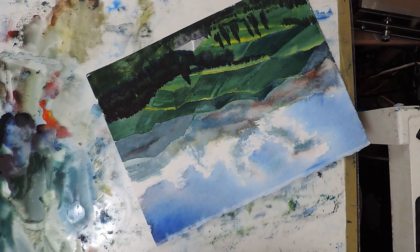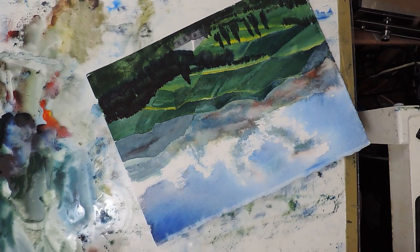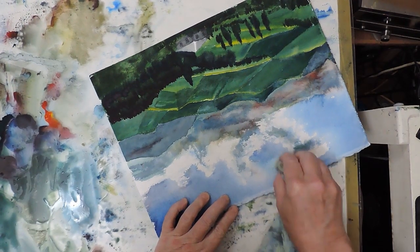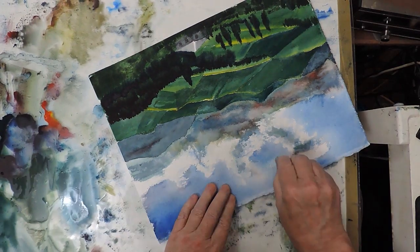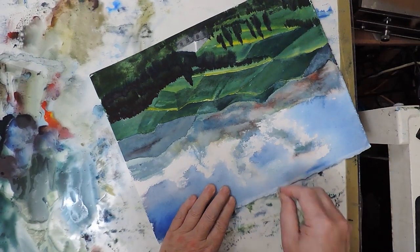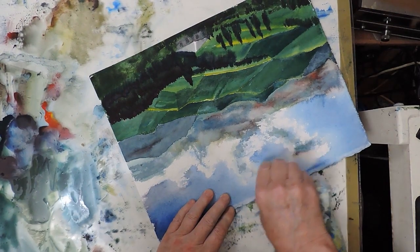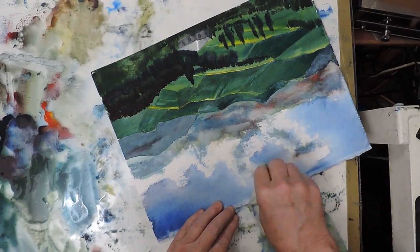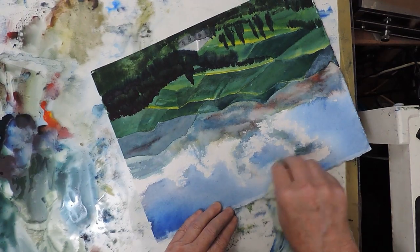It's making it look worse, isn't it? But with any luck, we'll be able to get through that top layer. There you go, just removing some of the surface of the paper, which sounds like a really drastic thing to do. It's okay as long as you don't want to paint over it again, because it doesn't quite behave the same when it's had its surface removed. Well, neither would you.